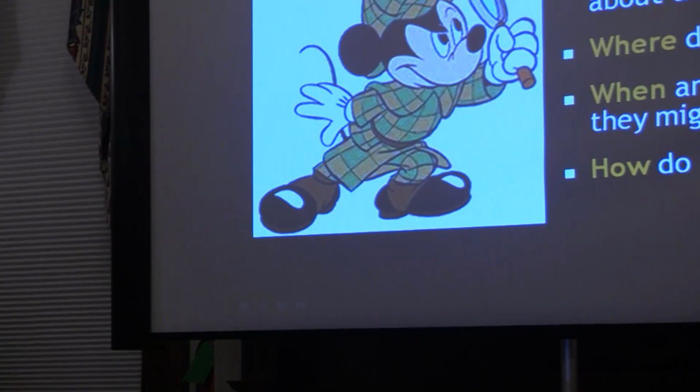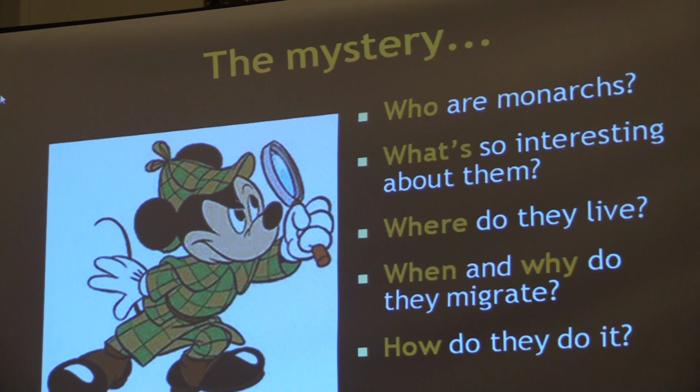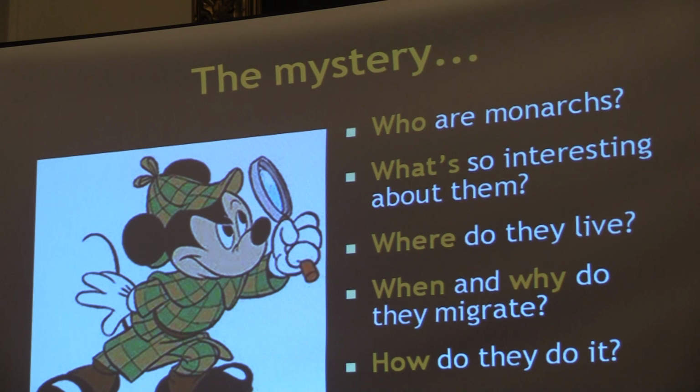Okay, so the mystery of the monarchs. We're going to be talking about who they are. What the heck is so interesting about them? Are we all good? Can you see? Not right now. Okay. What's so interesting about them? Where do they live? When do they migrate? Why do they migrate? And how do they do it?